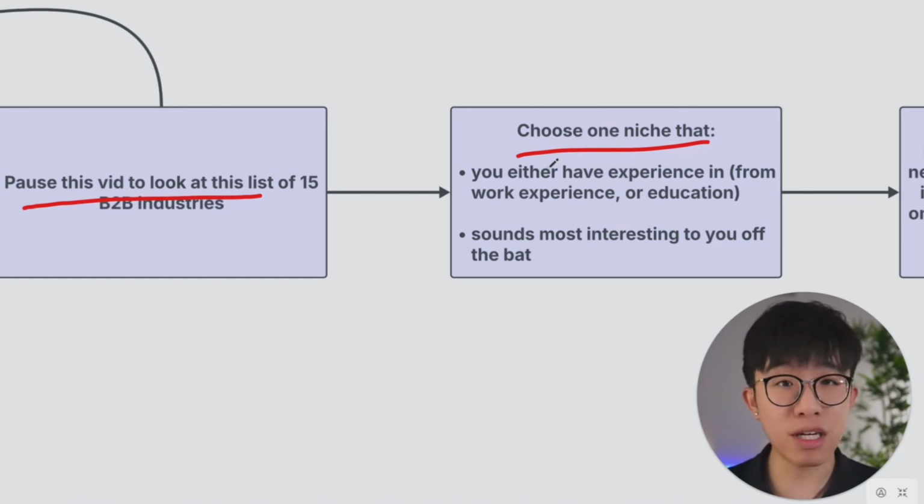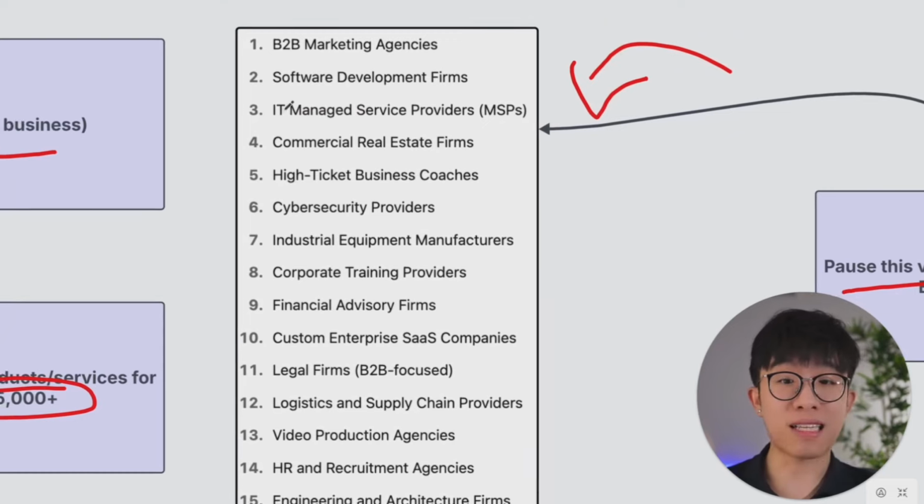So if that's you as well, and you have experience in any of those industries, you could start with that industry. It's kind of like the low-hanging fruit. Or the second thing that you could do is, if you don't have any experience with that, that's completely fine as well. Just choose something that sounds interesting to you.